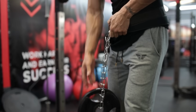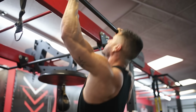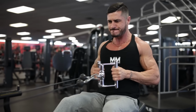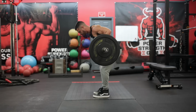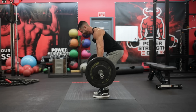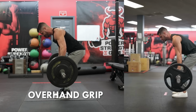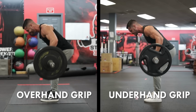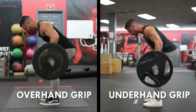And although the barbell row isn't the best exercise for every pulling muscle, it does seem to be the best way to target all of the back musculature with one movement. As for the execution, there are a couple of ways you can perform this exercise, with an overhand grip or with an underhand grip. While they're both viable options, they do emphasize different muscles.